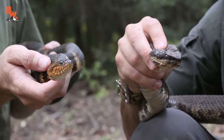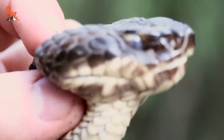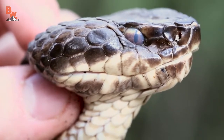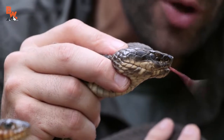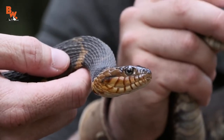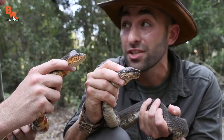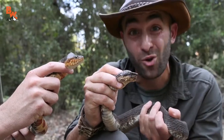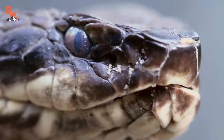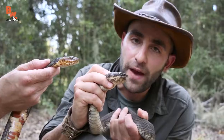Sorry, a little nervous. Let's look at the heads as well, at the snake's eye. So I'm gonna just slightly turn. I'll move. You stay there. Okay. You'll notice that the water moccasin has a vertical pupil, while the banded water snake has a circular pupil. I don't imagine anybody out there watching is ever going to get face to face with either of these snake species, but if you happen upon one and you see a vertical pupil, you know it's a moccasin and you know that it's venomous.